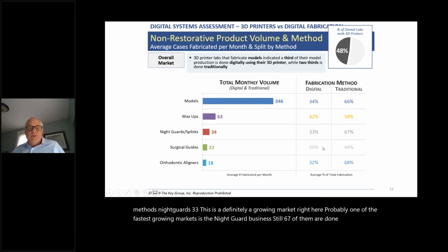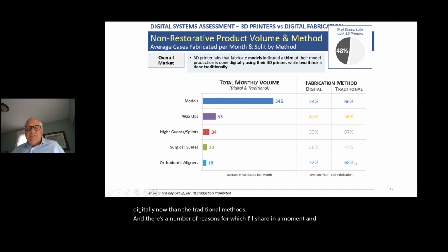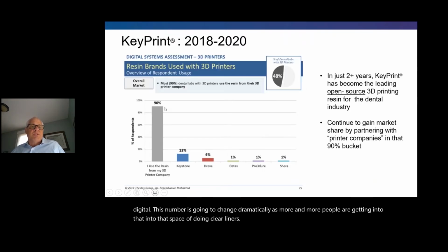Surgical guides are another big growth area. Actually, more surgical guides are being done digitally now than with traditional methods, and there are a number of reasons for that, which I'll share in a moment. And then orthodontic aligners, believe it or not, 68% were still done traditionally as opposed to 32% done digitally. This number is going to change dramatically as more and more people get into the space of doing clear aligners. So where does Keystone fit into all this?